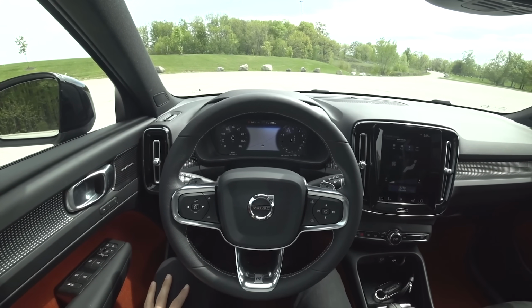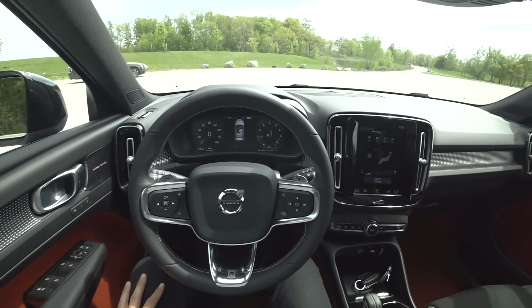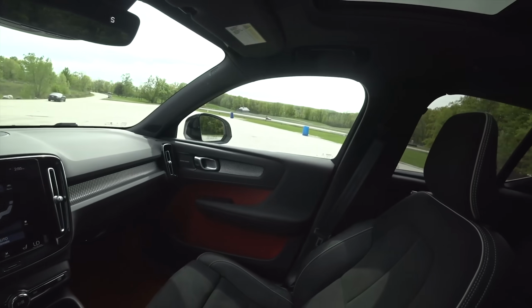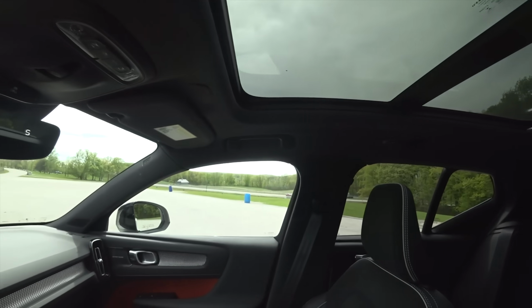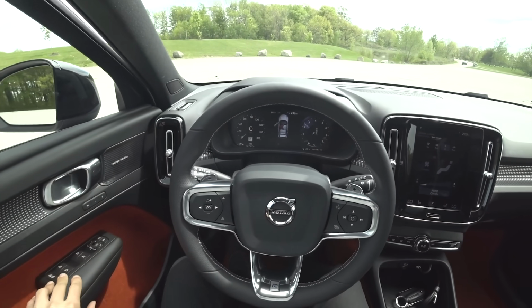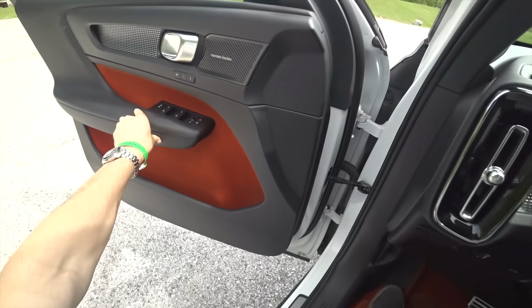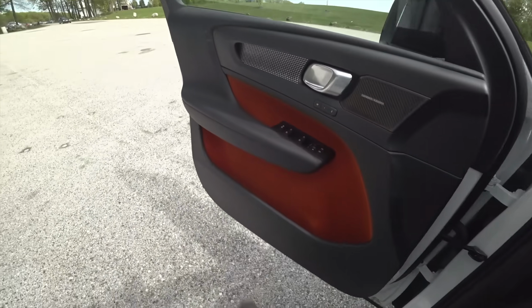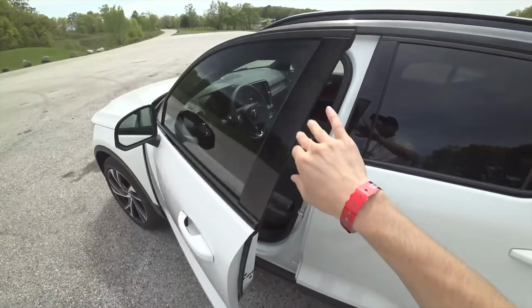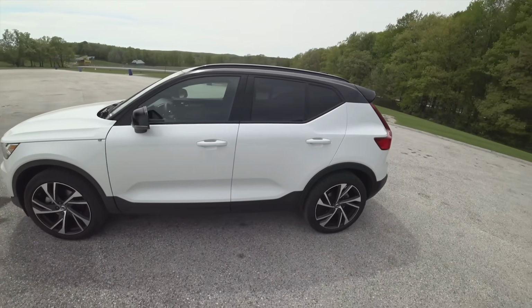Today we are in the 2019 Volvo XC40. This is the T5 all-wheel drive R design. It has the 2-liter turbocharged direct injected engine with 248 horsepower and 258 pound-feet of torque. It's all-wheel drive, mated to an 8-speed automatic transmission. This car has 19-inch wheels with all-season tires.